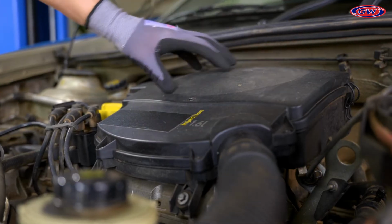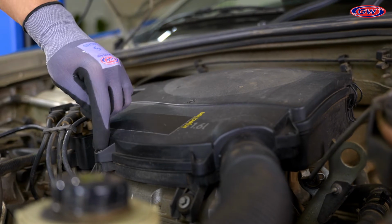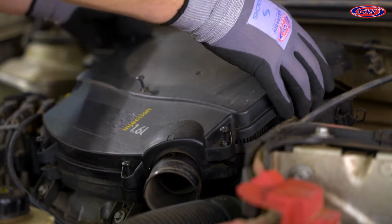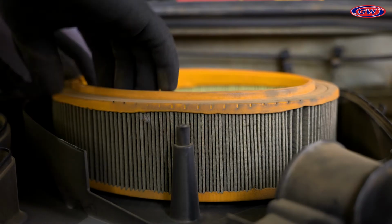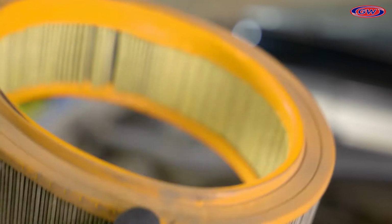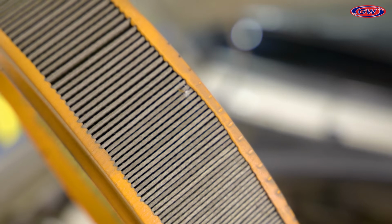To replace the old filter, undo the casing's clips or screws to open. Be sure to open the box carefully so as not to damage any surrounding parts. Then, slide or clip the old filter out of place. Take care that no debris, leaves, or other particles get left behind, as these may damage the engine.